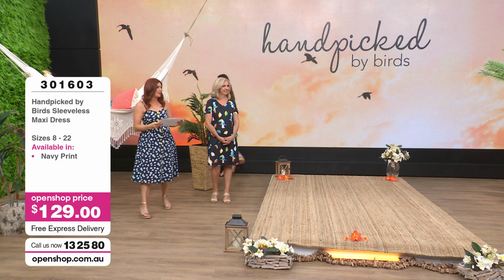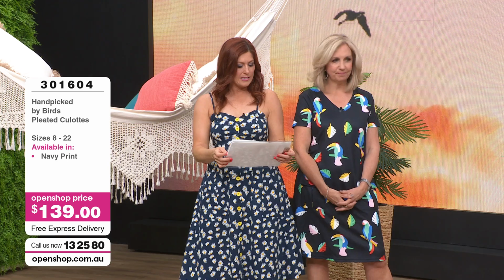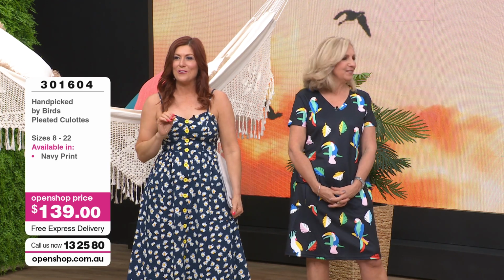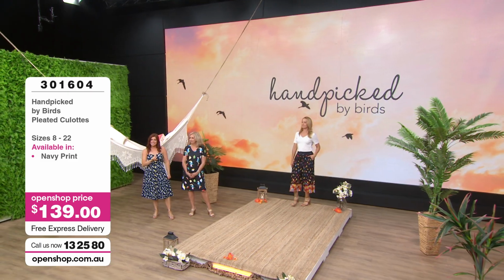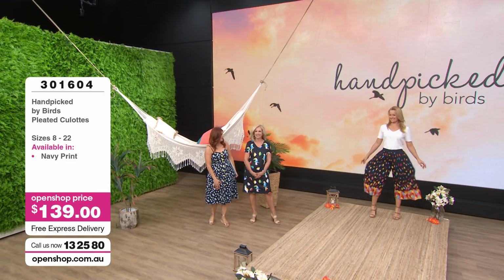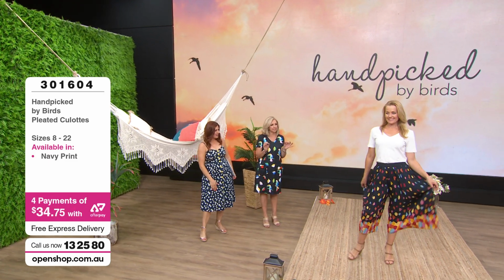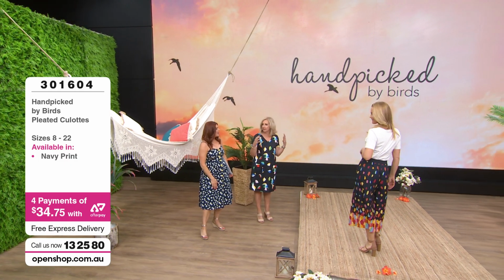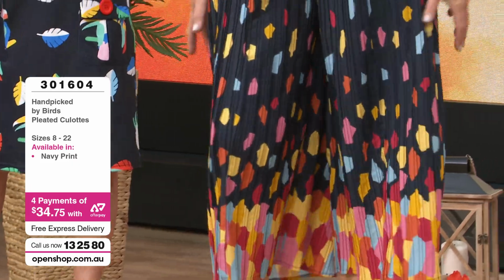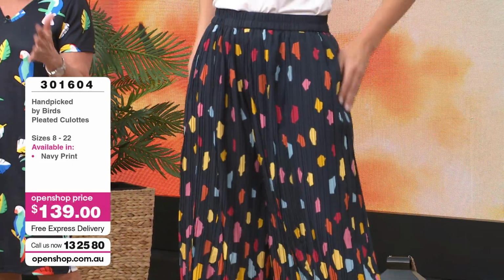Let's take a look at the next one, Sandy. We are looking at the pleated culottes, 301604, pleated culottes, size 8 to 22, $139. Oh boy, they're gorgeous. Yeah, well, again, with the falling brick pattern, but it's got that self-pleat in it, so it's created another dimension to the pattern. So they actually look like a skirt. It does look like a skirt.